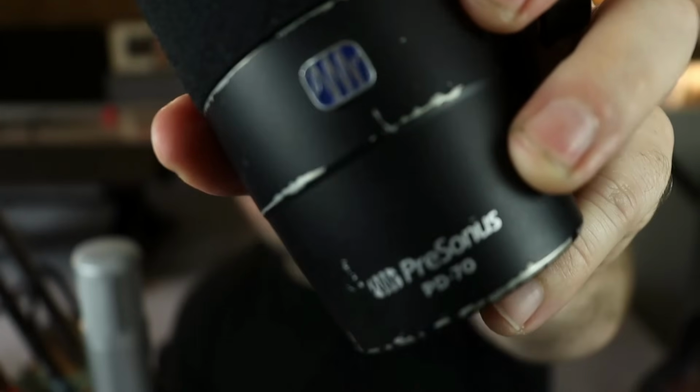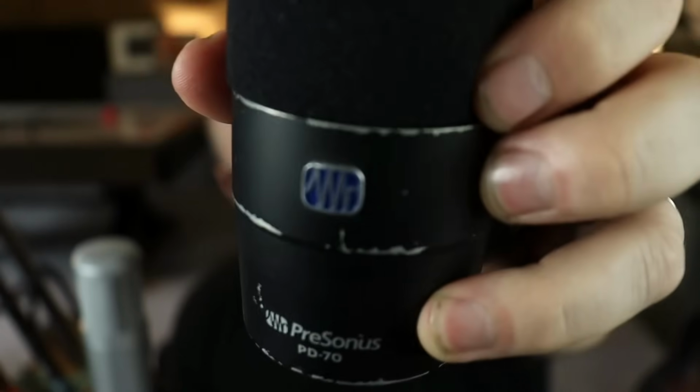That's interesting. In fact, for my band's latest release, we used this beat-up old Peavey PD70, which is a $130 dynamic microphone, and I would argue it sounds pretty stinking good.